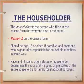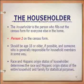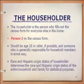The final bullet is the other important one. Just keep in mind that the race and Hispanic origin status of person 1 for statistical purposes determines the race and Hispanic origin status of that family and household. So when the Census Bureau is publishing data on average median age of Hispanic households or families, that's determined by person 1 on the census form.